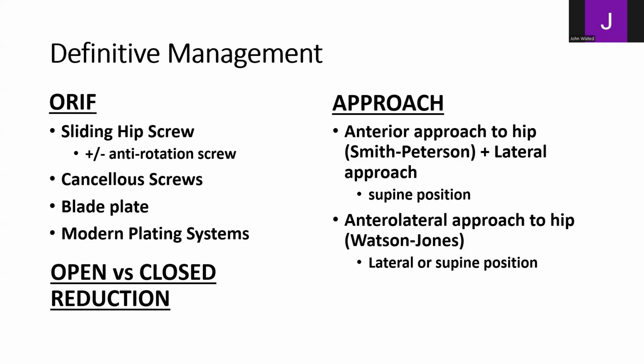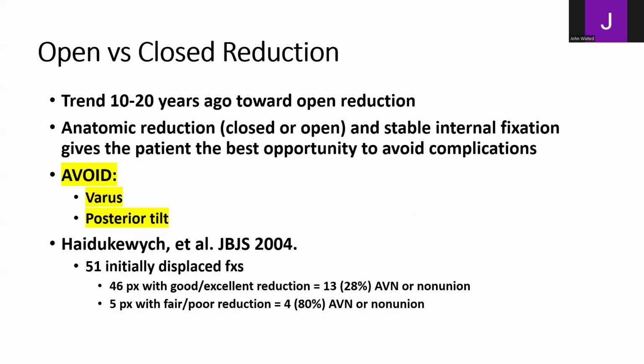Anterolateral approach or the Watson-Jones can be quite helpful as well. And I did a Watson-Jones approach with one of my partners recently. We had good visualization. The nice thing about some of these is that it facilitates or makes things easier to get your hardware in. We'll go over that briefly.